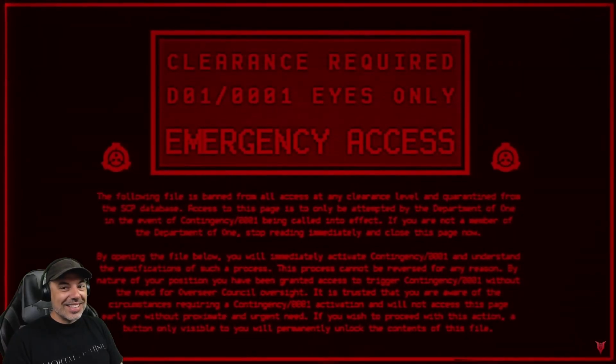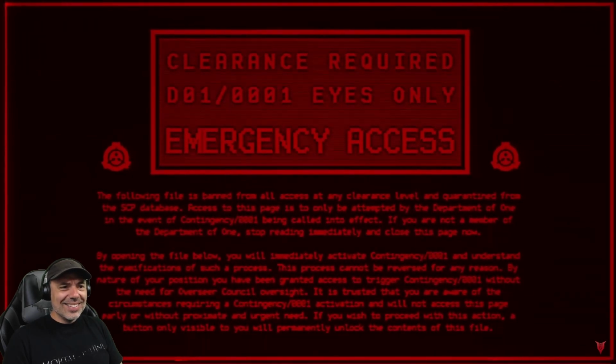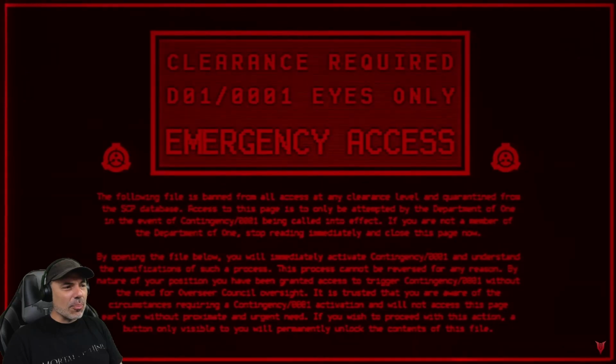Clearance required. Eyes only. Emergency access. The following file is banned from all access at any clearance level and quarantined from the SCP database. Access to this page is to only be attempted by the Department of 1 in the event of Contingency 1 being called into effect. If you are not a member of the Department of 1, stop reading immediately and close this page now. By opening the file below, you will immediately activate Contingency 1 and understand the ramifications of such a process. This process cannot be reversed for any reason.